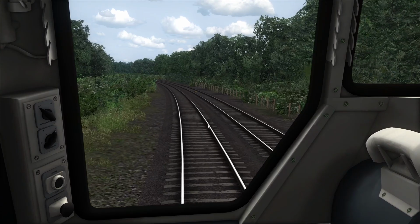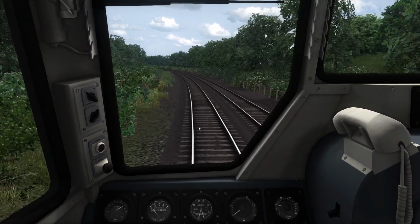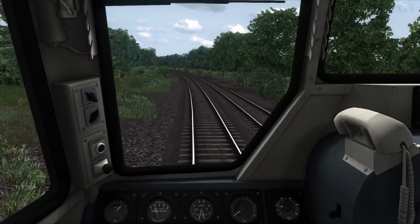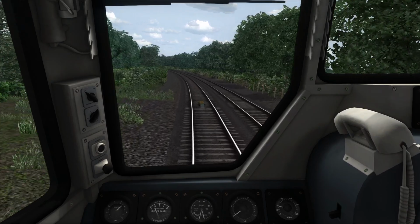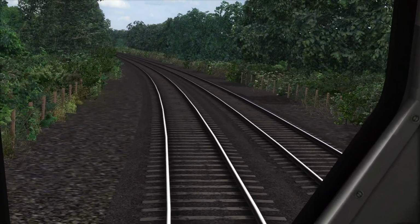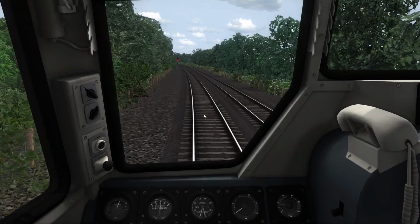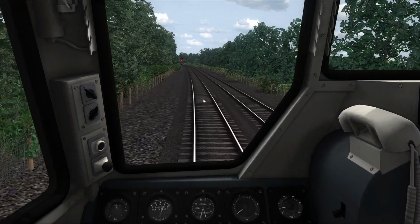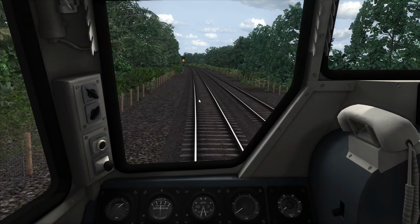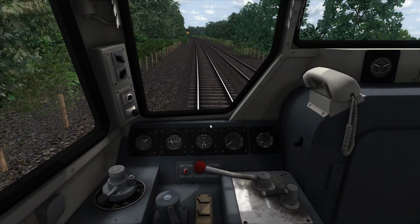So we'll actually see the magnet long before we see the signal. Very poorly sighted on this line. So we are going no faster than 20. Yep. There we go. So put a sharper brake application on, full service. There we go. So the signal's cleared to a single amber, red ahead.